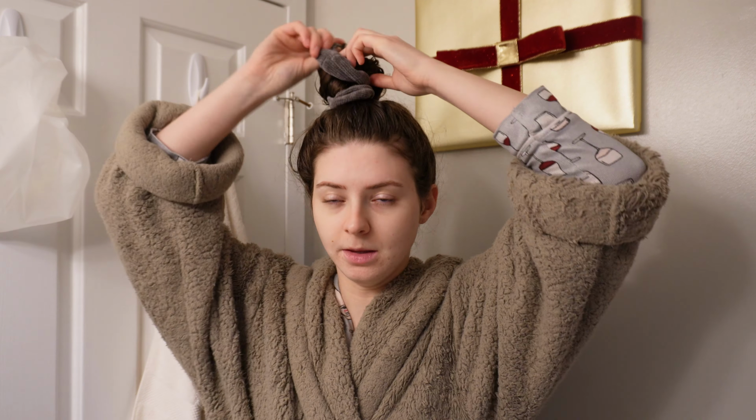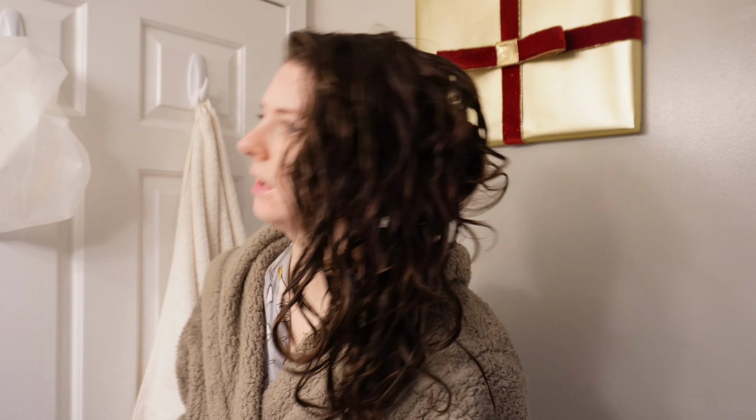This routine can be done multiple different ways. You can do it the lazy girl way. Today I'm kind of doing the most. I put it in this bun so that it is still wet this morning.